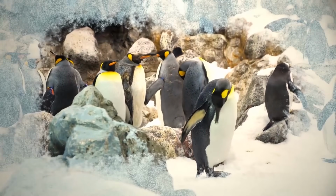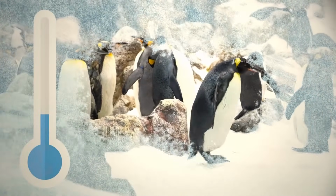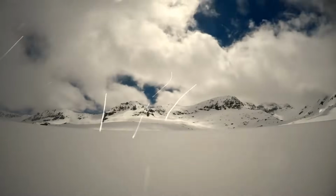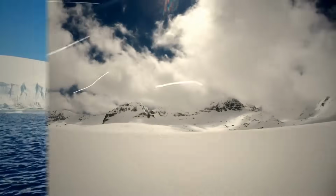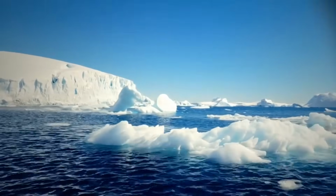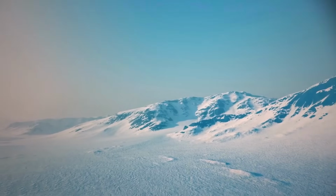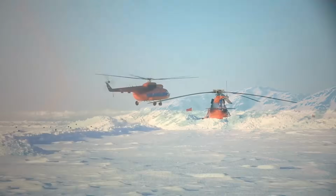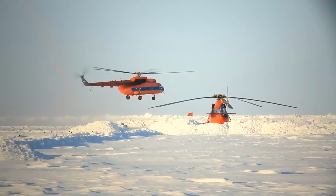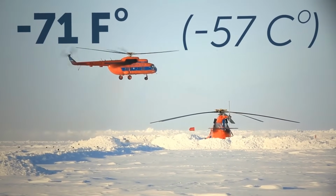The freezing temperatures in Antarctica can make the continent hostile to human life. Actually, Antarctica is the coldest, driest, and windiest continent on our planet. The average temperature along the coast is around 14 degrees Fahrenheit, but as you head towards the Antarctic hinterlands, it gets even colder than that. The interior of the continent can register temperatures of around negative 71 degrees Fahrenheit.